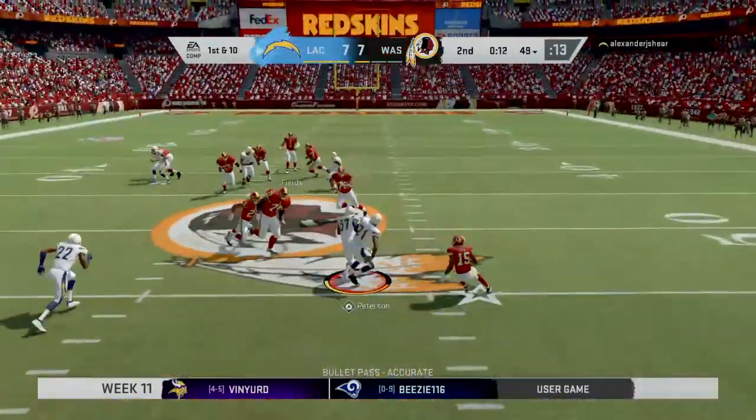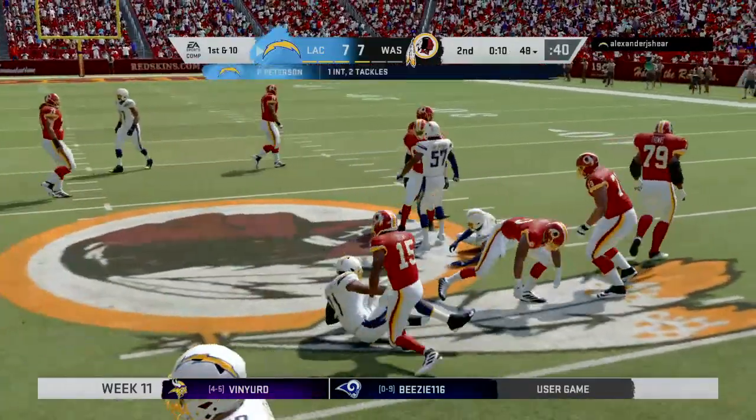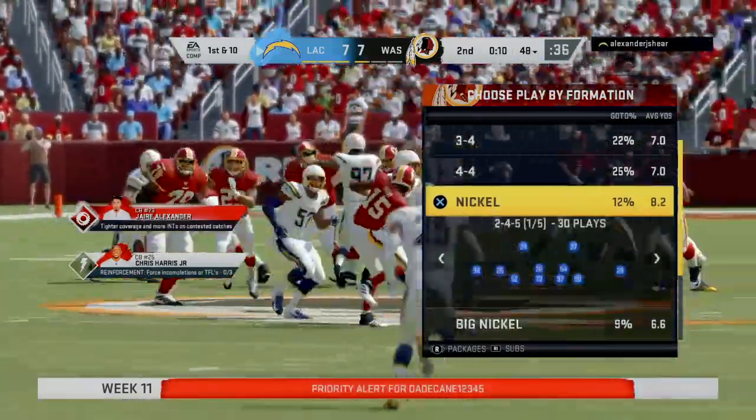On first and 10, Fields, and his pass is intercepted for the 4th time today. Picked off at the 46. Closing stages of the first half.